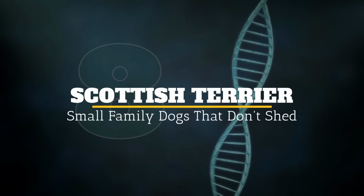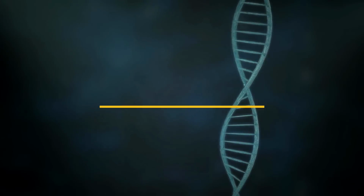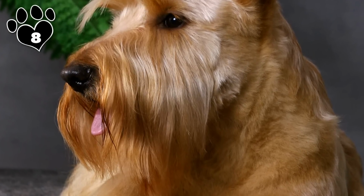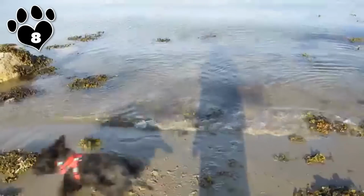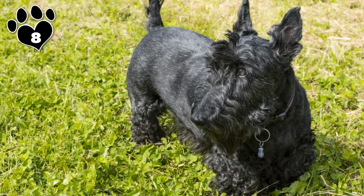Number 8. Scottish Terrier. Their origins may be a bit of a mystery, but we do know that the wee Scotty comes from Scotland, as the name seems to suggest. Yet another ratter, this solidly compact dog of vivid personality, the Scottish Terrier is an independent, confident companion of high spirits and dignified, sometimes human-like character.